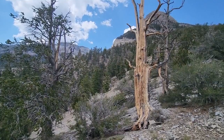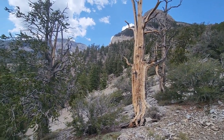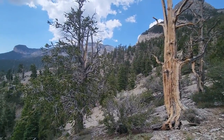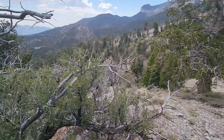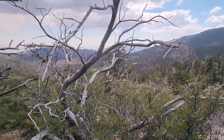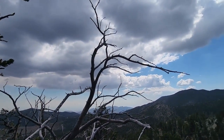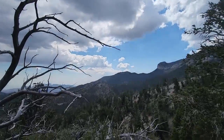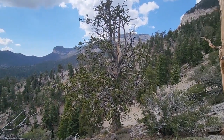We're in the bristlecone pine zone now. A few ponderosa pines still, and mountain mahogany. A lot of mountain mahogany. Very, very beautiful. Looks like there might have been a fire at one point. Up here, there's an old mountain mahogany skeleton. Here's a bristlecone.